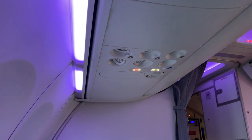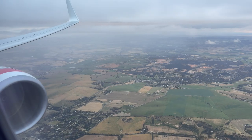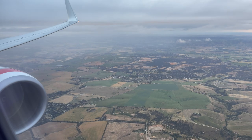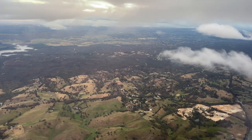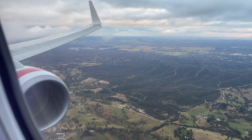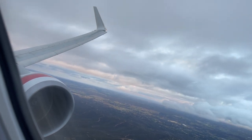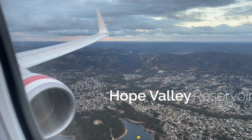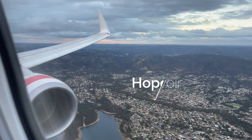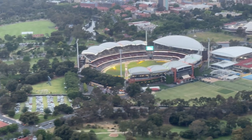This aircraft features the Boeing Sky interior, and I really like the colour. We're now over the Adelaide foothills. If you look closely at Adelaide Oval, you might be able to see the bright colours, which are part of the Christmas pageant.